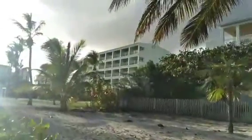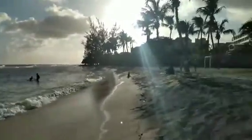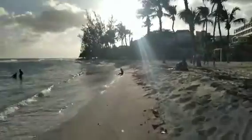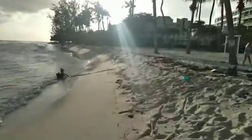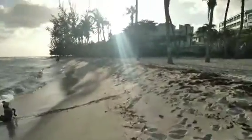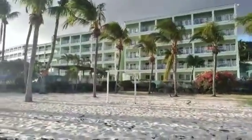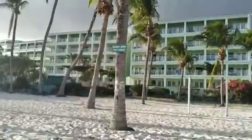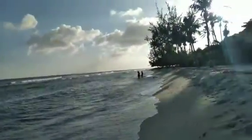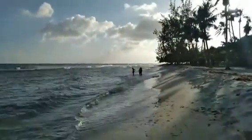And now this is the Coconut Court Beach Hotel here, all on the south coast of Barbados in the parish of Christchurch. Coconut Court Hotel. This is the Coconut Court Hotel premises here. So this is Coconut Court Beach along Hastings in Christchurch on the south coast of Barbados.